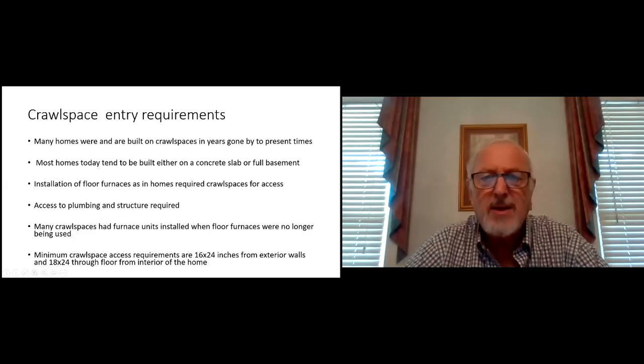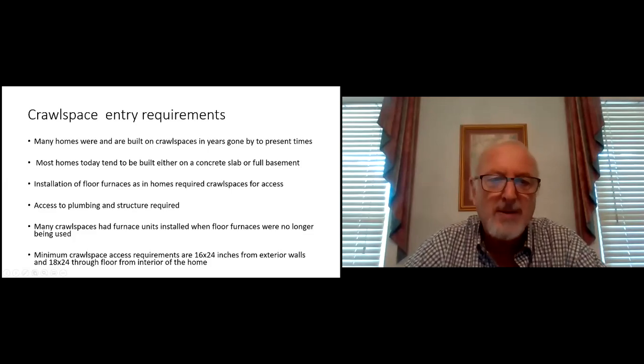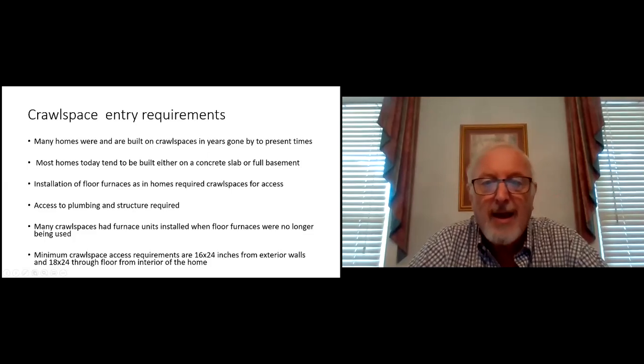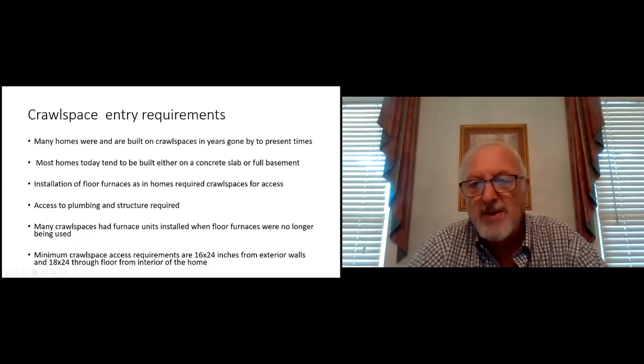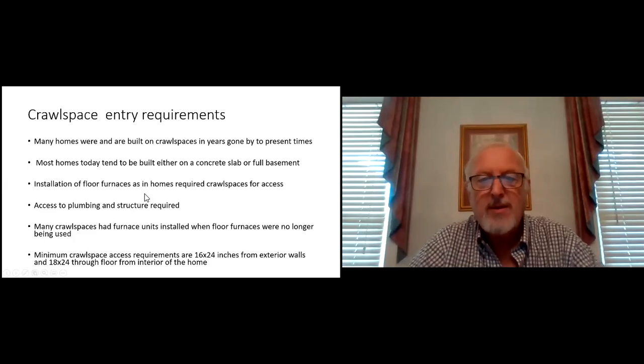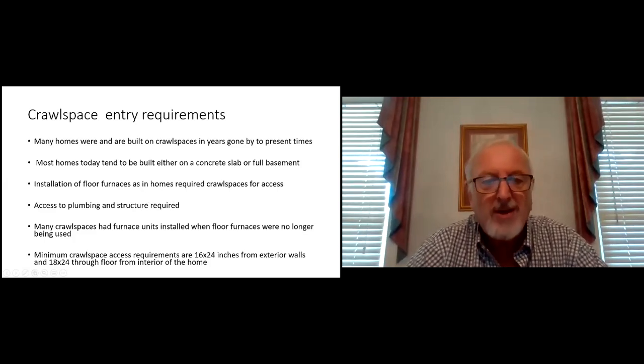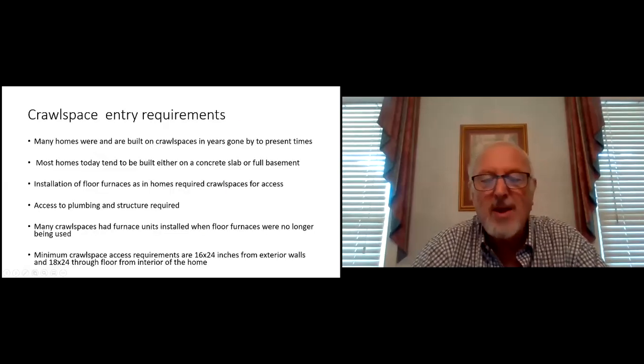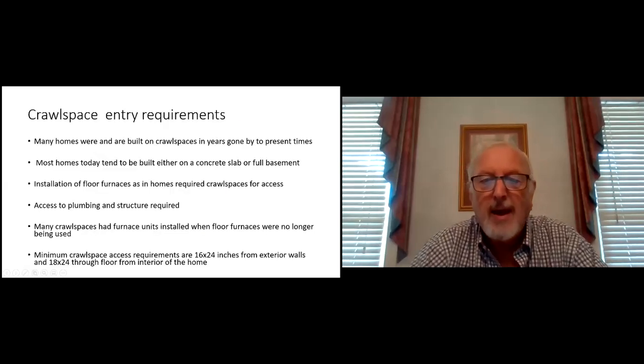Today, most houses tend to be built either on a concrete slab or on a full basement, certainly because now furnaces are installed in attics or in a garage. Certainly, for townhomes and for houses on a slab, those are the two locations that we would see them. So because we had crawl spaces early on, that's where the floor furnaces were. They stuck down below the flooring. So again, we mentioned access to plumbing and structure was required. And then, of course, they went and had furnaces installed down below.